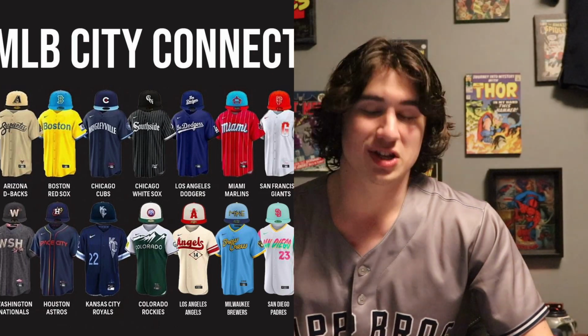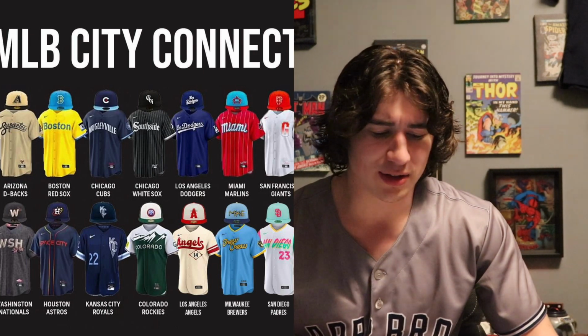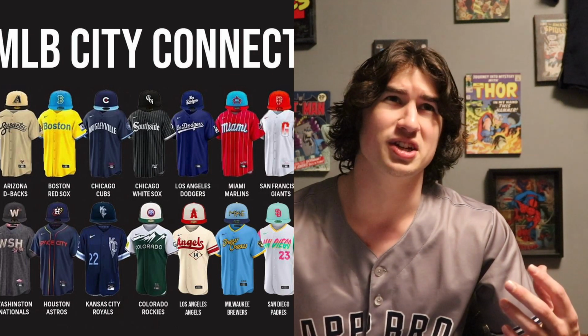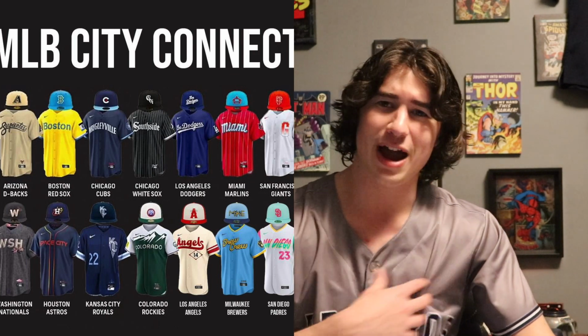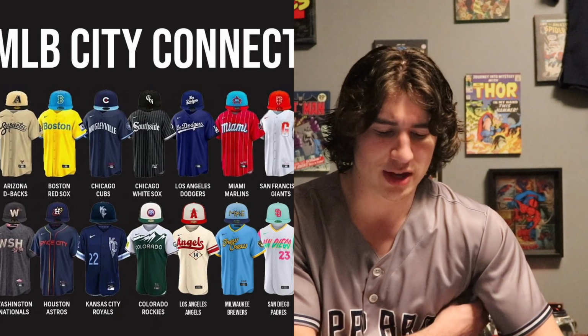Houston Astros, Space City across the jersey, and it's a dark navy blue jersey. Look, it doesn't really fit the Astros team. They do have a dark blue jersey, but obviously it's got more orange, and I think they're missing out on the orange in this hat. It's got more red highlights, but I do like the dark blue, and I think it works.